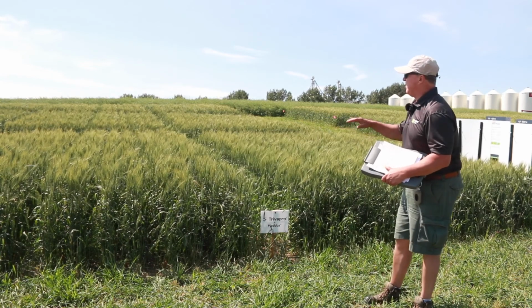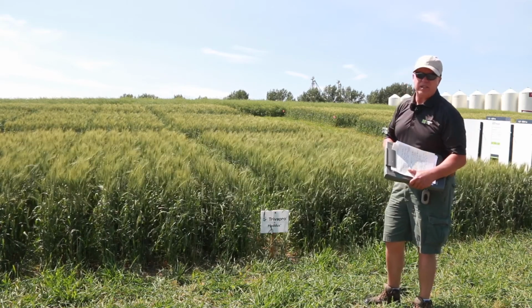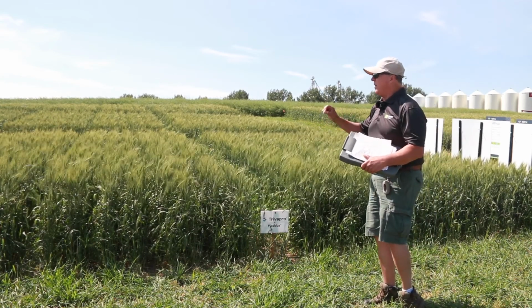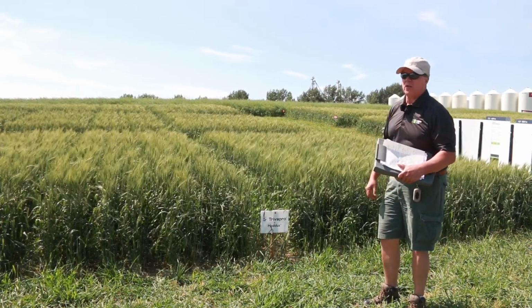The other thing, if you look at the plots, you'll see we've got 3 replicates on the lower, mid, and upper slope. So when we harvest these samples, we'll be able to get an average of the 3, but we'll also be able to pick out and compare the lower slope, middle slope, and upper slope to see if there's any difference in grain quality or protein based on slope position.